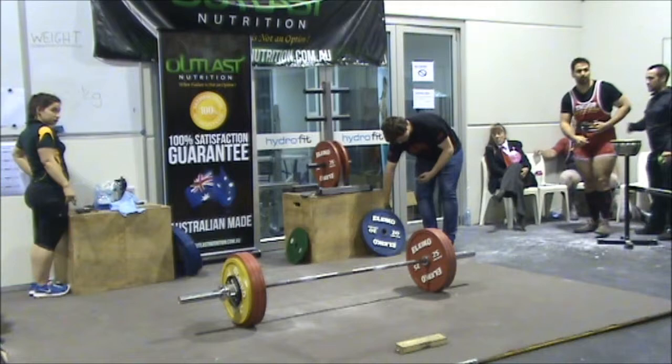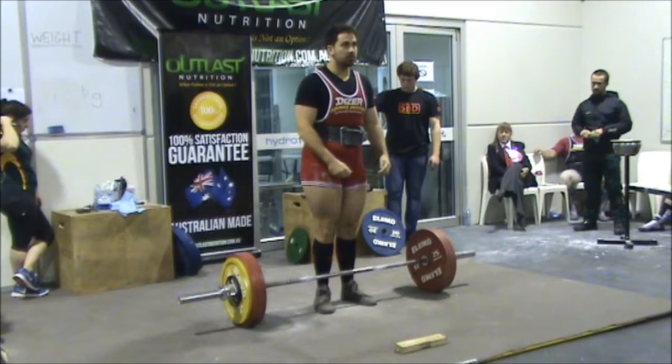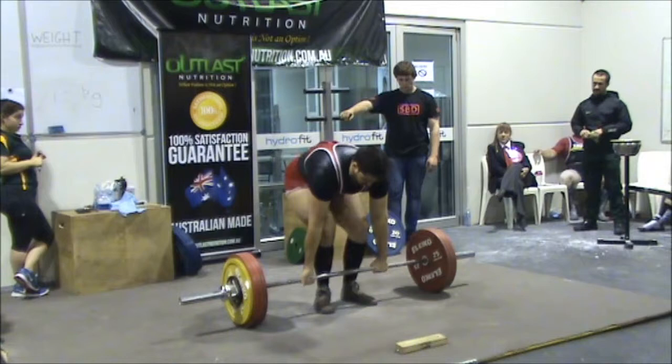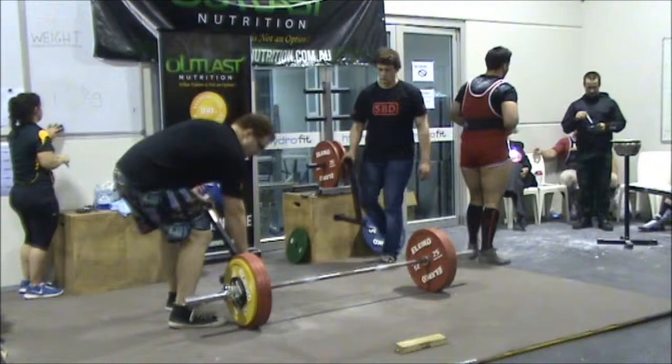Bar's loaded for Alec, 210 kilos. He opened at 195, now he's moving up to 210. Nice and fast, hold it. Down. Yep, that's a good set down, well done. Load the bar to 220, 220 for Tim.